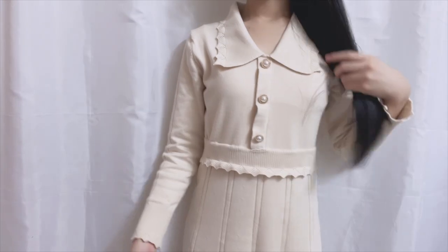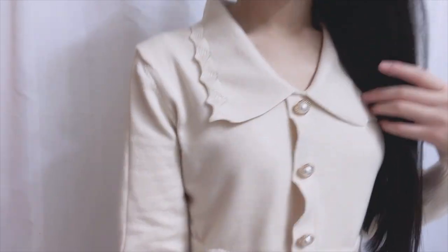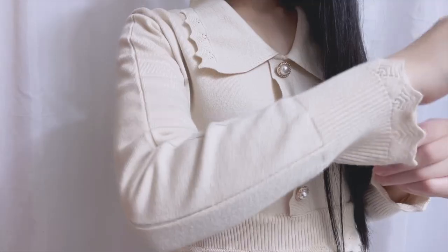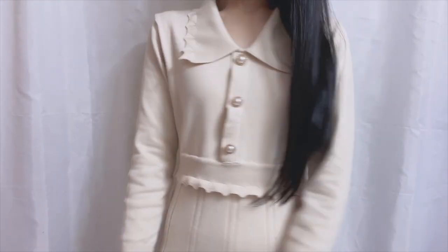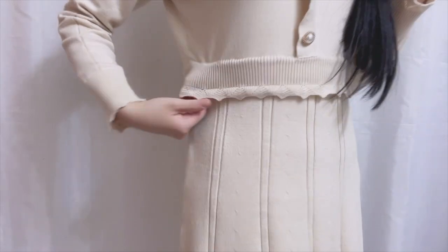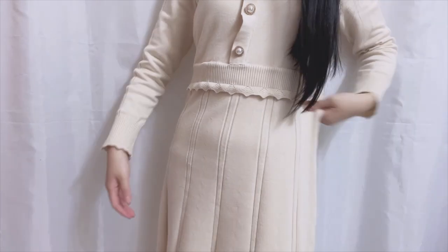The quality of this sweater dress is very good. It's better than the first two. The material is very nice, soft and stretchy. This dress is not too formal, and not too casual and sexy. I could wear this dress for a job interview.